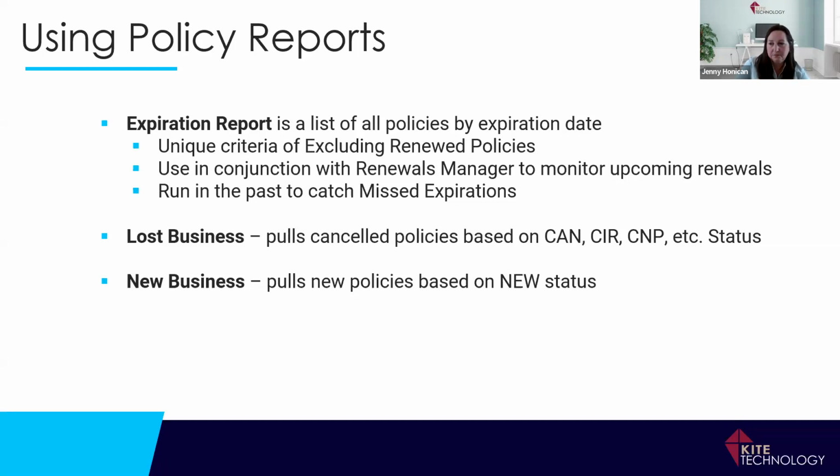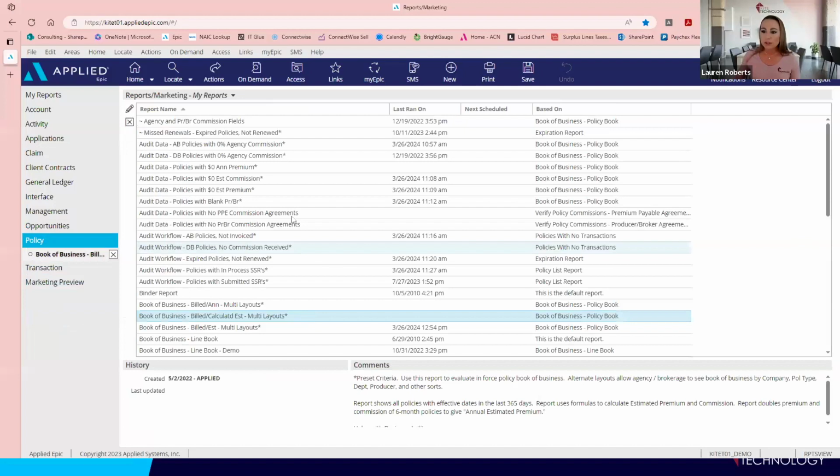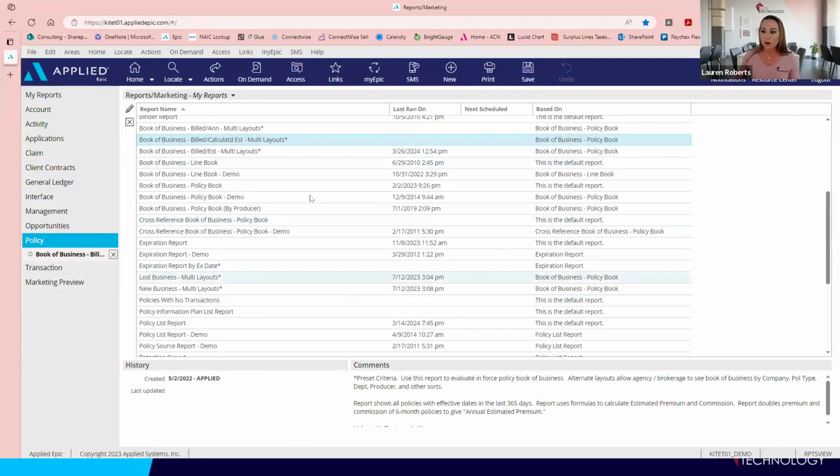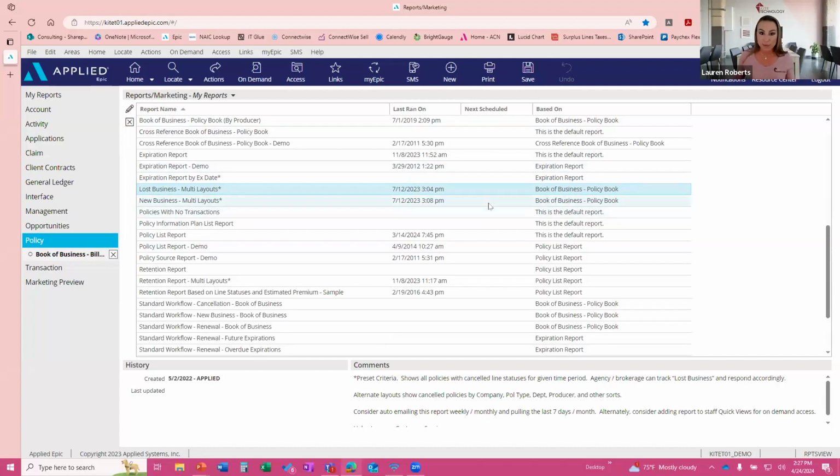And then of course your lost business report, that's just built on a book of business. So if you take a look over into Epic and look at the policy reports themselves, let's go down and find our lost business report, which is right here. And look at that. It's based on the book of business policy book.